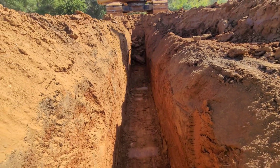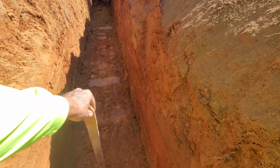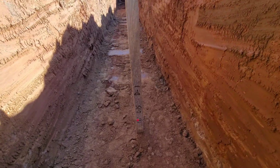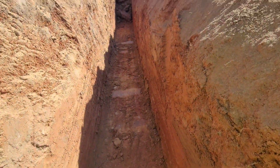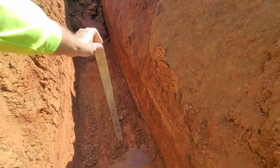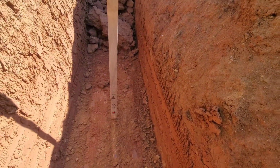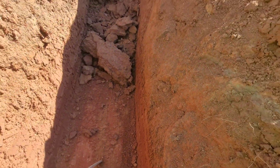I don't think it shows up too good on camera, but there is a little red laser we were following. You can see it on the stick there, right on that line. Mm-hmm. You're good right here.